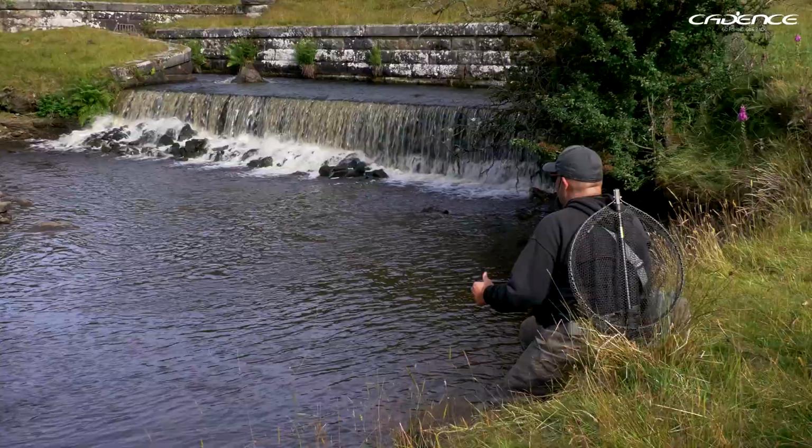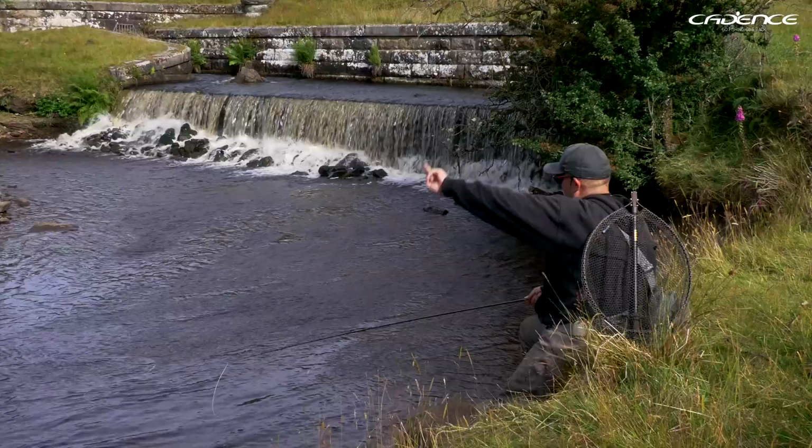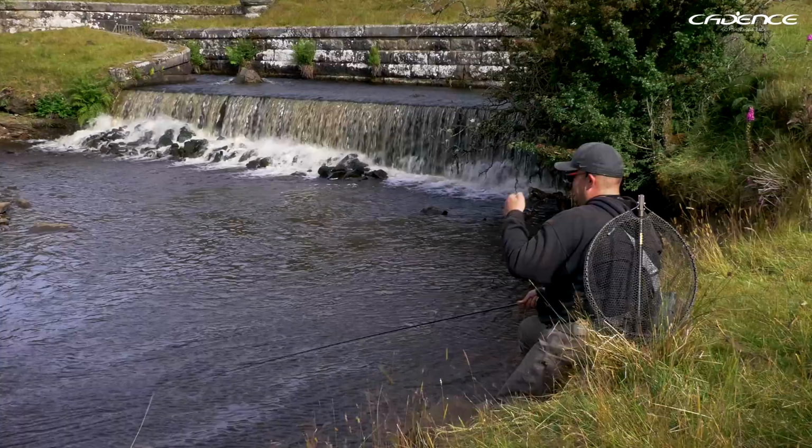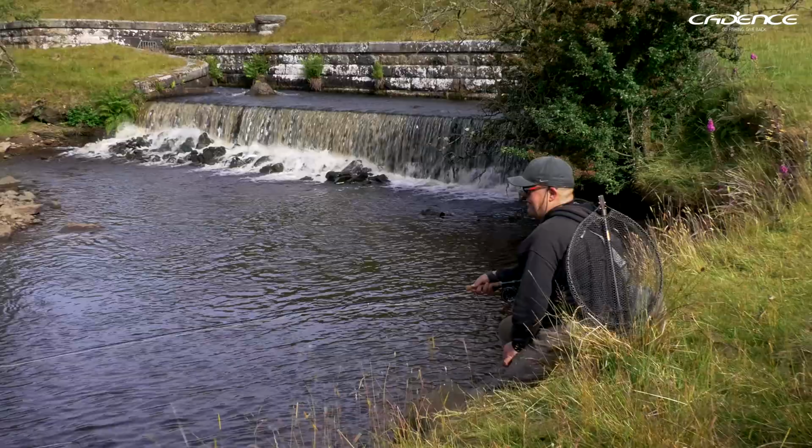That's better. So if you don't grease the line up and the leader and the fly line is sinking, it forms like a bell under the surface, and that bell is just slack line. So when you strike, all you're doing is pulling into slack line. So you don't want that bell forming underneath the water. You need to be in as direct a contact as possible.